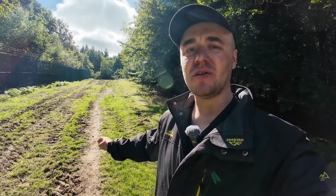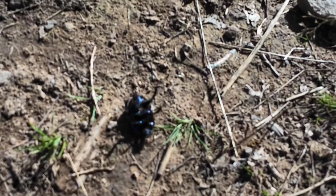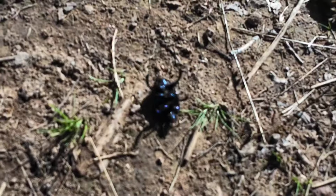I can't believe how steep this section is, walking all the way to the top. I'm just taking a short break because I've noticed something really interesting. If I get down to the floor, I've noticed a beetle just lying down on its back. I usually see all the wood ants on the floor crawling to several places.